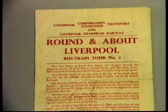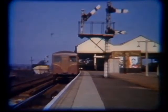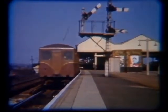In the 1950s, all visitors to the city were encouraged to ride the overhead for the last time. Phil Tatt made the following film in the summer of 1956, and it provides a final memory of the lost glories of this unique railway.